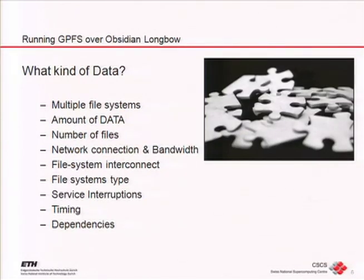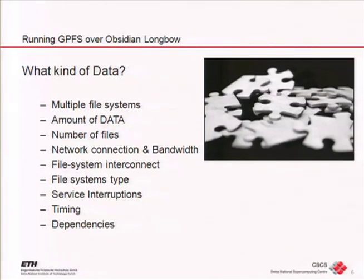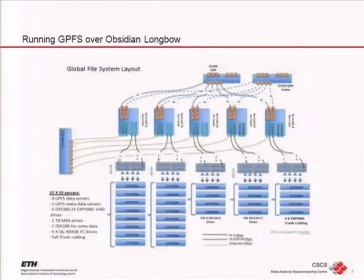So we have multiple file systems that are global or site-wide. There's 4 in fact, and there's several petabytes of data there. There's a large number of files and a bunch of other dependencies and so forth. I'm not entirely sure what he intended to say about the rest of those points there.